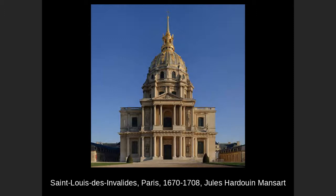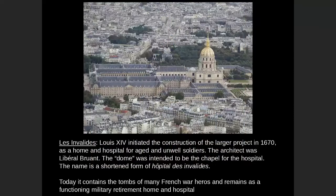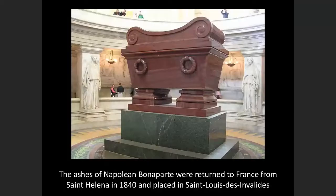And we see here a very tall gilded dome set on a two-story element with Roman temple fronts. So very much taking that base of Renaissance architecture and expanding or evolving that into something much more elaborate. Here's an aerial view of the entire hospital, and there you see the chapel there. And today the chapel is kind of an honorary burial place, a statutory hall almost of great French leaders, including the tomb of Napoleon, who after his death in 1840 was brought back and placed in a tomb here at Les Invalides.